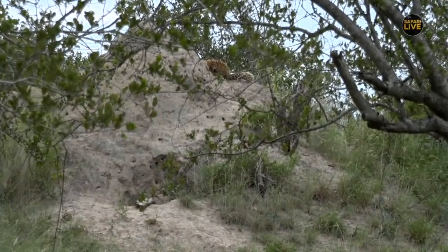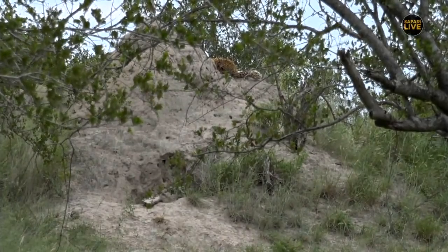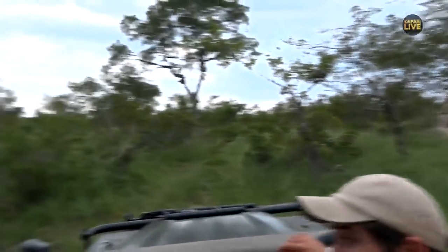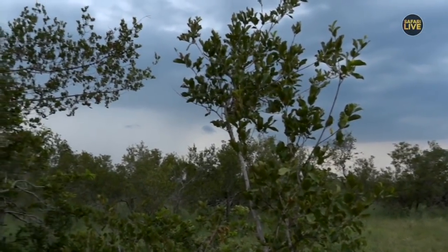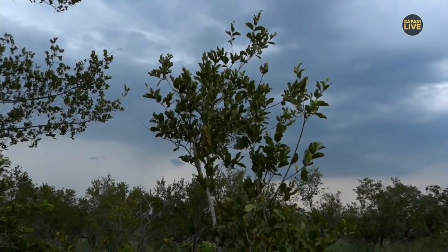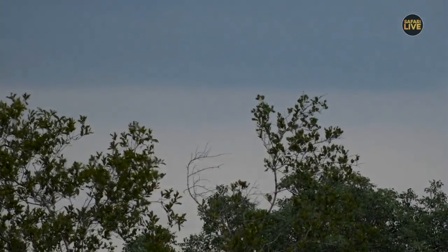I can hear thunder beginning to rumble to the north of us. So, sounds like possible rainy weather is going to be making its way towards us. Let's try and show you where the noise is coming from. That actually looks like a bank of rain that we're looking at over there. I can't be certain, but could be rain falling out to the north, possibly out there as well.